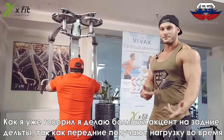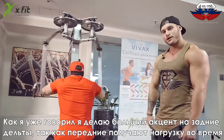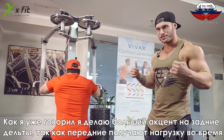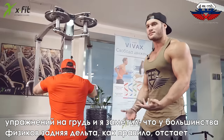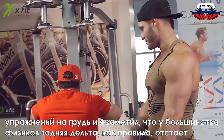So as I mentioned before, when I train shoulders, I actually focus a lot more on the rear. Like I said, just because when you're doing chest throughout the other days in the week, you're already getting the front. So on most physiques that I see, I always see that the rear delt is lacking in comparison with the front and the side.